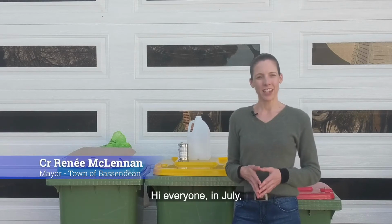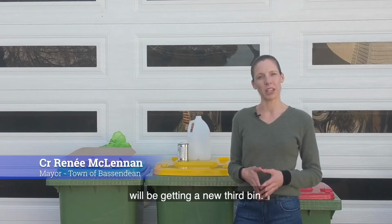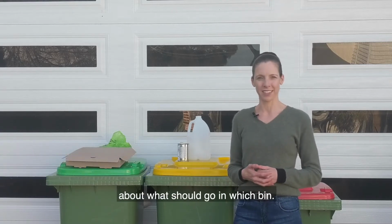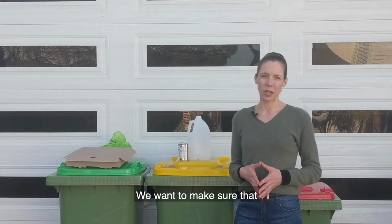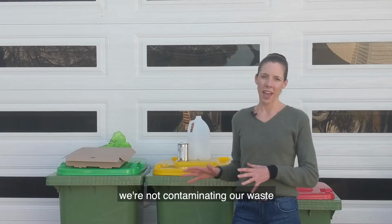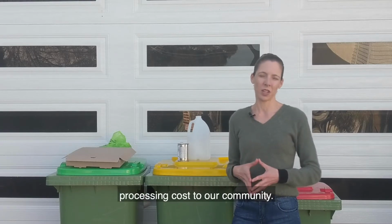Hi everyone. In July, households in the town of Bassendean will be getting a new third bin. And I just want to give you some of the basics about what should go in which bin. So we all want to do the right thing. We want to make sure that what can be recycled is recycled. We want to make sure we're not contaminating our waste and increasing the processing cost to our community.